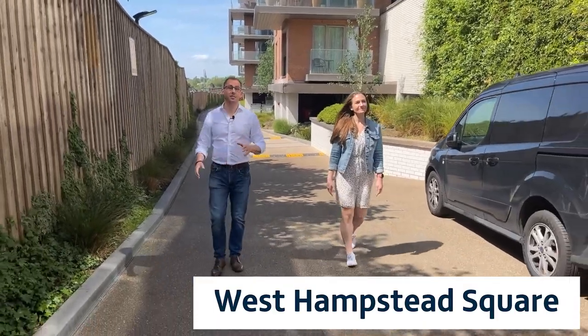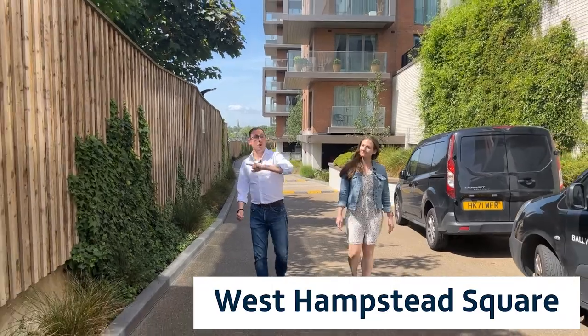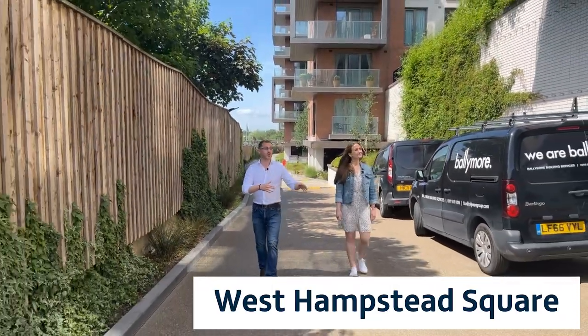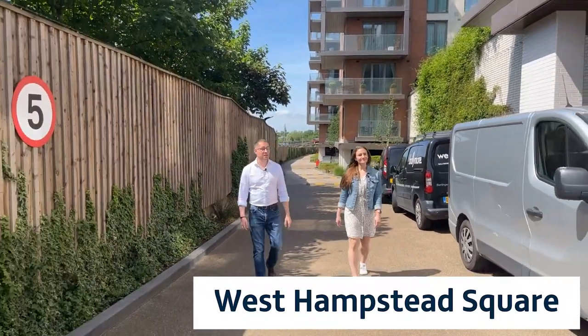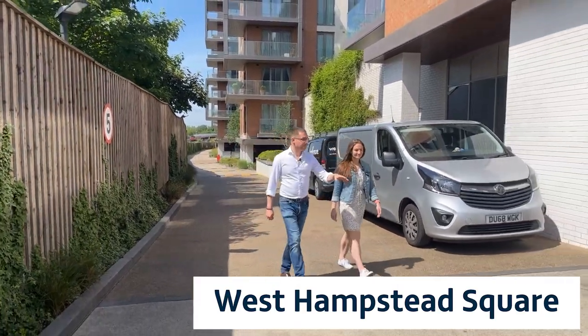And it was actually a massive regeneration project because not just the properties themselves, but the whole overground station had to be remodeled to allow for different entrances and what we've got over here now. So really popular development. I think it was great for the area. As you can see, we've now got this luxury courtyard.